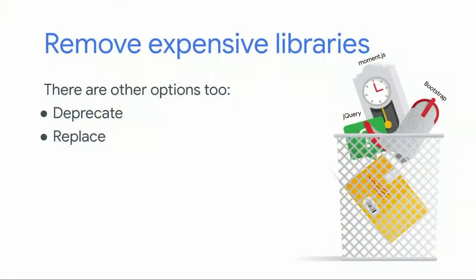First is deferring or deprecating expensive libraries. So taking steps to eventually removing that library. Replacing the library with something less expensive.